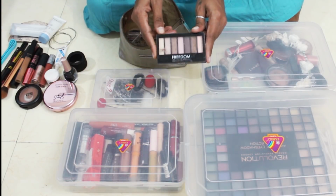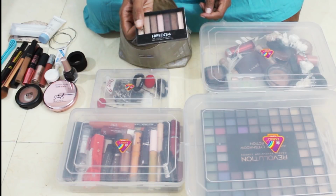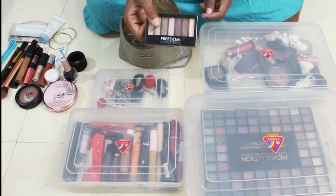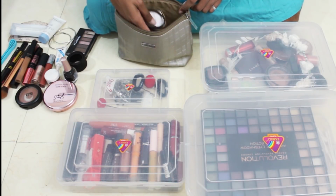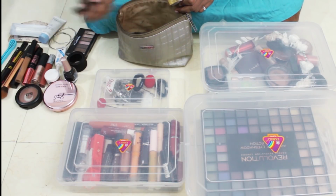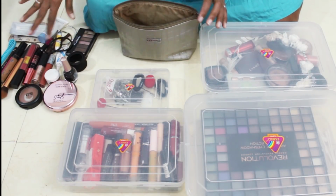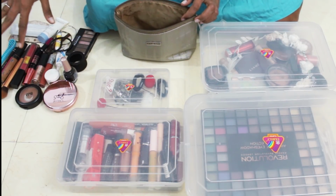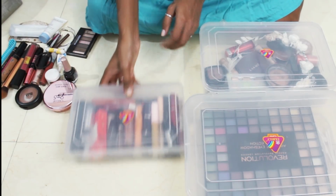This basic Freedom palette that I always carry. It has the neutrals and, you know, bronze colors which I love. So yeah, and then I have again random things, tweezers, hair tie. We are pretty much done with this. So I need all of these things which I use daily, so I'm not going to throw anything out from that. So let's move on to this one.